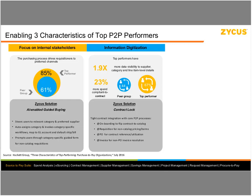So that means 75% or more of spending that goes through a P2P process is not through a catalog for something like office supplies or some of the IT type products. And there that means that much of the spending is for services or non-standard, non-catalogable products. So creating that integration point between P2P and contracts is really critical to driving compliant behavior and ease of use for end users as well.